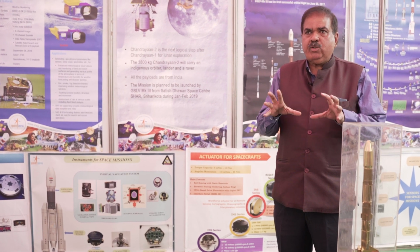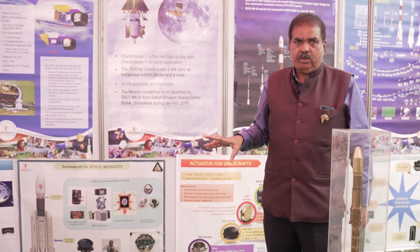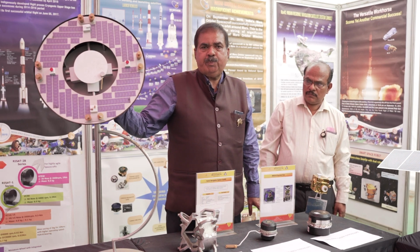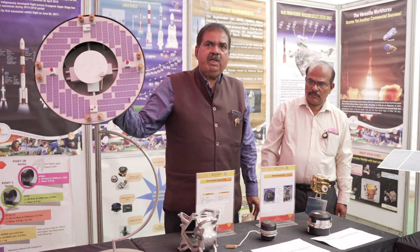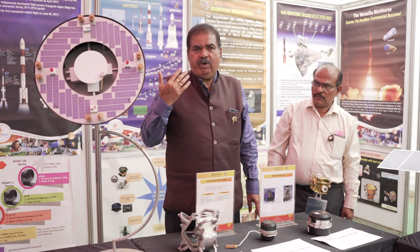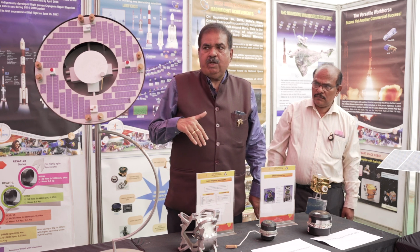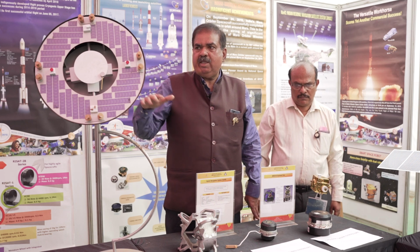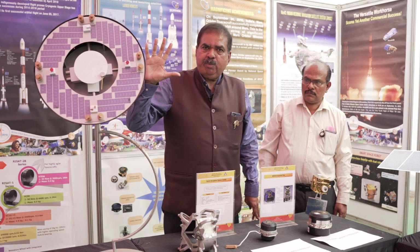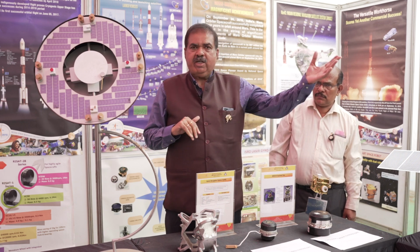These actuators are put in a quad configuration, so that in all axes they are able to control the satellite attitude. In this exhibition, this is another thing which we have showcased. This is called SRE, Space Re-Entry Experiment. What is the meaning of it? Long back we started conceiving the flight of a human in space, and how a human can go and come back from space. So to see our capability, the SRE experiment was carried out, and it contains experimental payloads which will give the data required for us to make the next generation Gaganyaan.